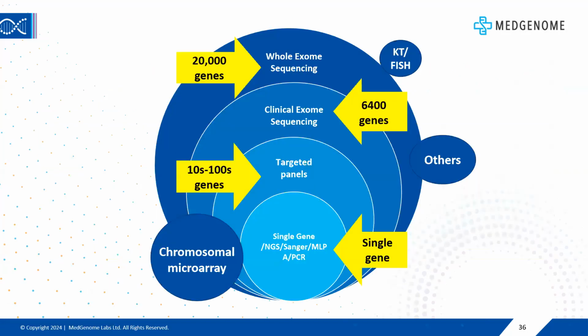So these are all the tests available. Based on the phenotypes you have at hand, you can choose the appropriate test. You can go for either a targeted panel or whole exome sequencing, or in some cases we need microarray analysis also to understand the chromosomal causes.